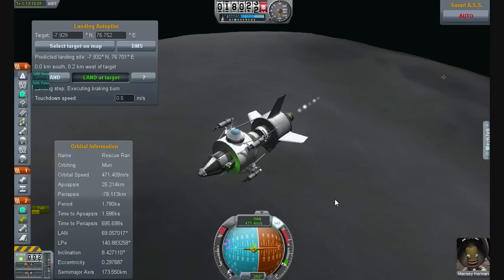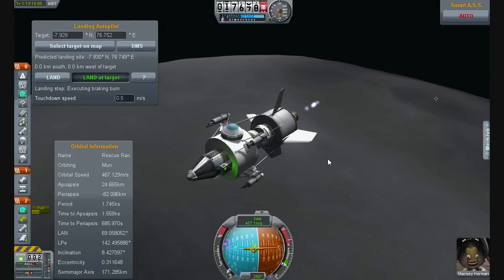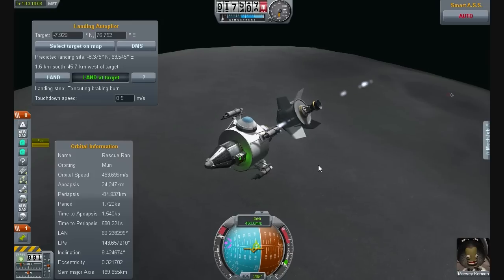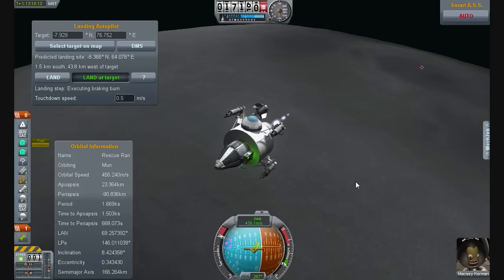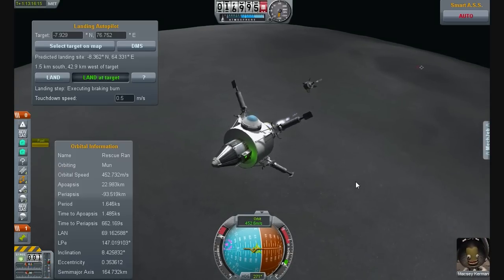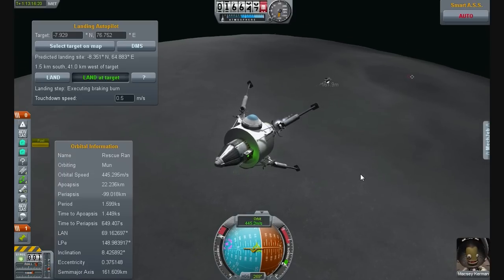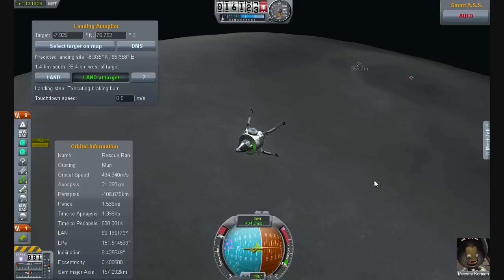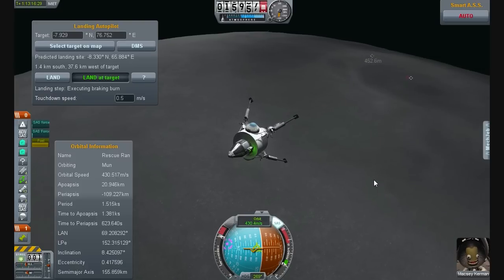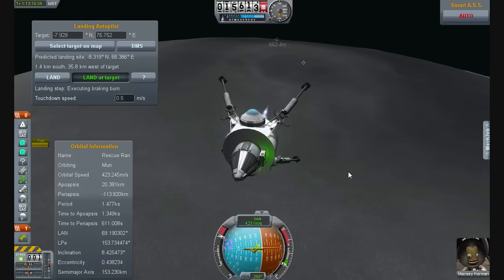We are executing our braking burn. Coming up, I'm actually going to separate that stage. Just like that. Probably should have cut the engine first. That's going to be a fun little ride. Where is its predicted trajectory? Right over there, that's cool. Oops, sorry, hit the mic again. Terrible. All right, we're coming down. Braking burn.